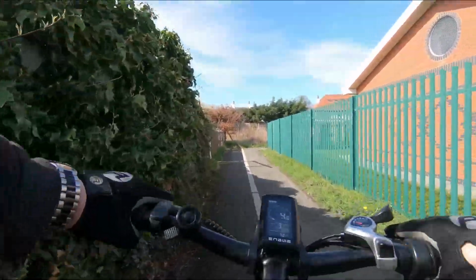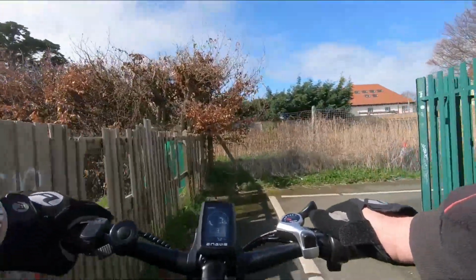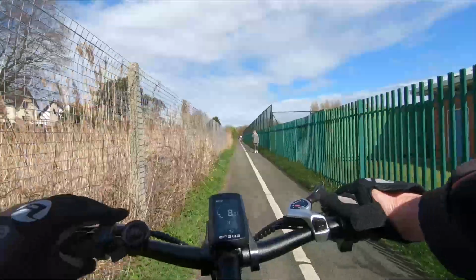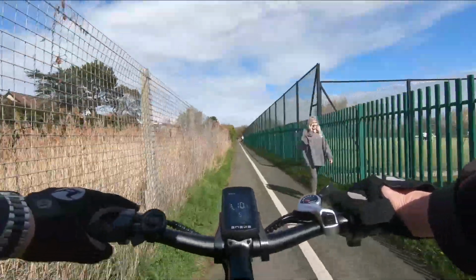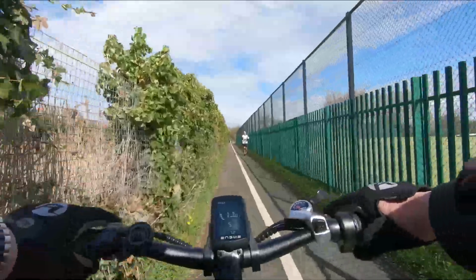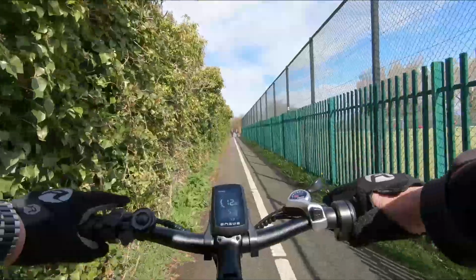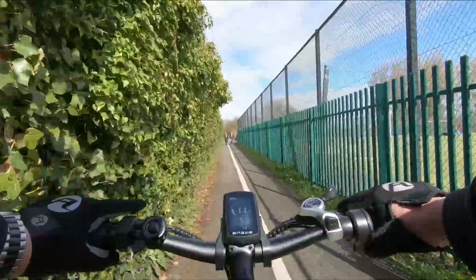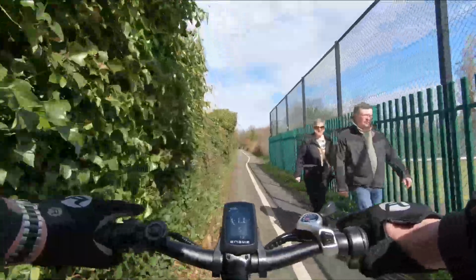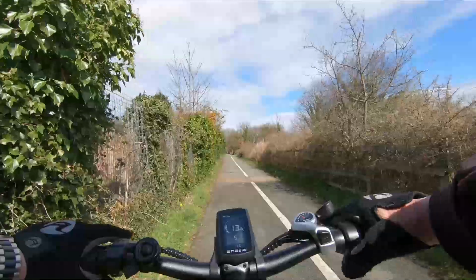Yeah, that bit was throttle again. Throttle only, just to give you an idea. Definitely need some mirrors. Just realising I'm riding on the pavement.